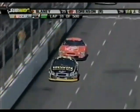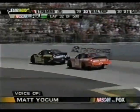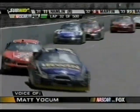With the early cautions, Mike, now Jamie McMurray was telling Jimmy Fennig he felt like the car was loose in and too tied up, and he wanted to wait for the pressures to build up. If they don't build up to his liking, talking about a right rear air pressure change.